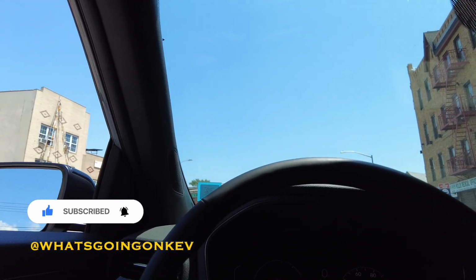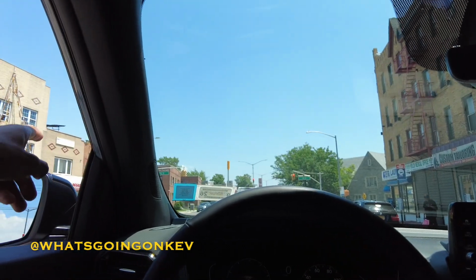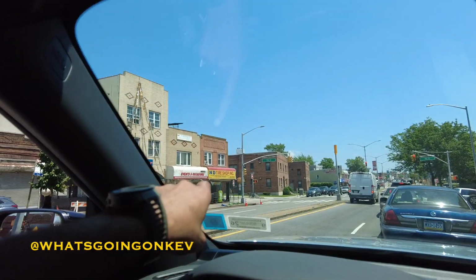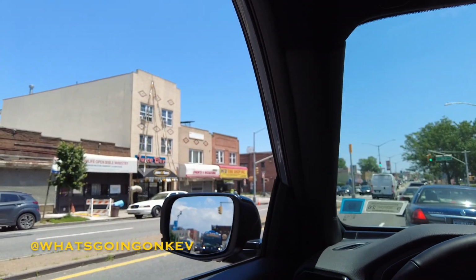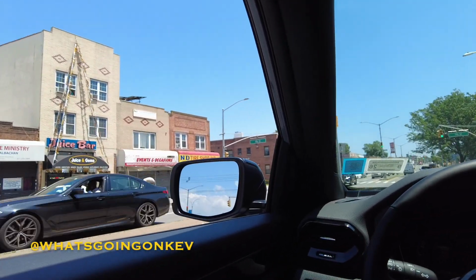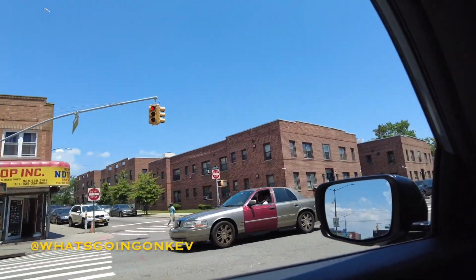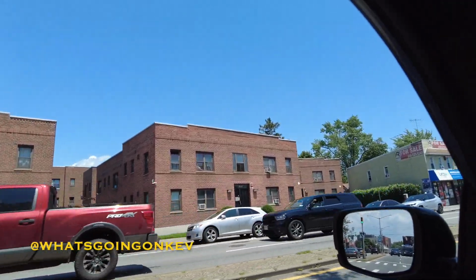Where's the laundromat? Yeah, there used to be a laundromat right here. Right here used to be a bodega. Guess what? Right here it used to be a bodega. They used to have a slot machine in there. And right next to it used to be a Chinese food spot. But the Chinese food people are gone. So where the tire shop is, that used to be a bodega. So guys, this is the full circle back to where I used to live, right here.